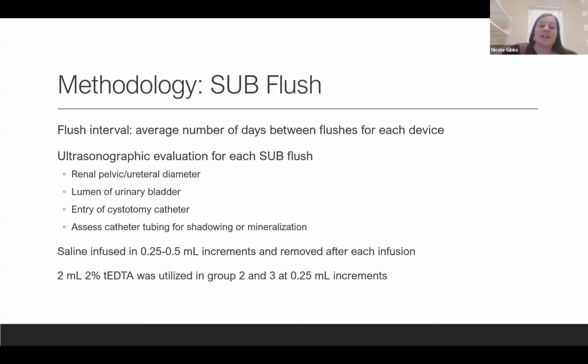For the sub-flush, it was done in a routine manner, as had been previously described. They determined the flush interval to be the average number of days between sub-flushes for each device. And then ultrasonographic evaluation needed to see renal pelvis and ureteral diameter, the lumen of the urinary bladder, entry of the cystotomy catheter, and then assess the catheter tubing for any shadowing or mineralization. They then would infuse saline in 0.25 to 0.5 ml increments and then remove that after each infusion.